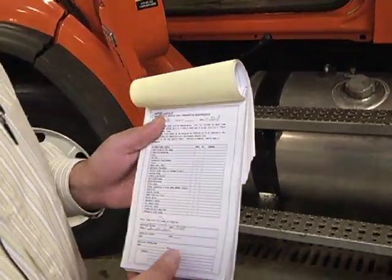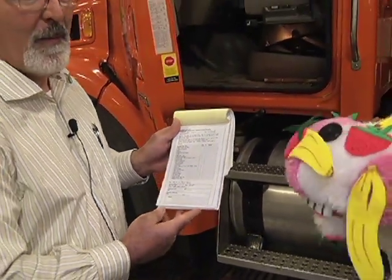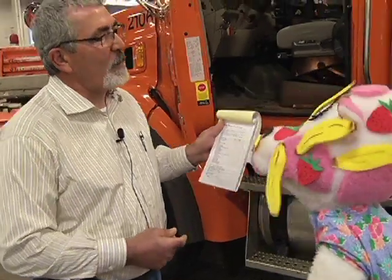Ooh, DOT, what does that stand for? It's Department of Transportation Safety Sheet. Ooh, how official. Yes, and once the sheet is filled out, then he can go get it loaded with salt. But until he checks his truck out, he can't move the truck. Very good. Now, what are some of the things on the list here, Bob?